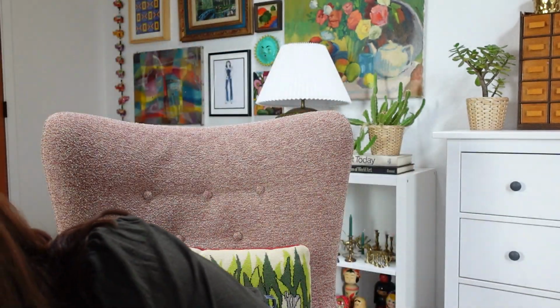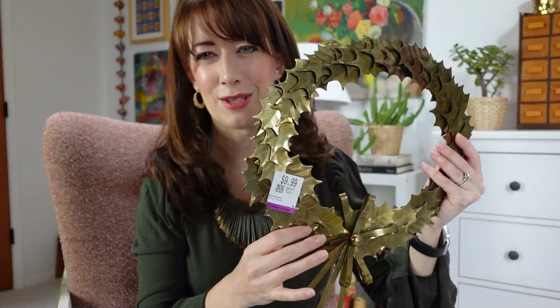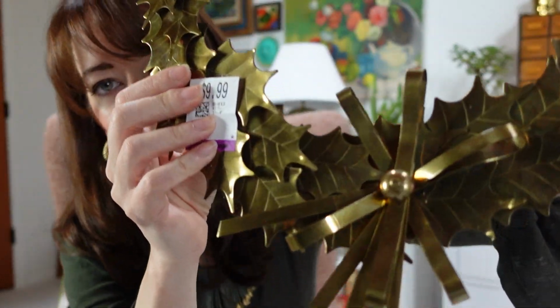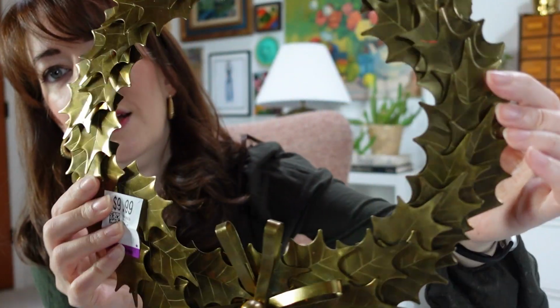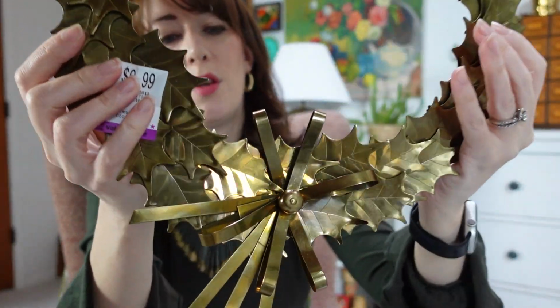So I'm looking at my pile, and I just remembered one more thing that I got randomly on one of my Goodwill Value Village trips, and it is another kind of Christmassy thing. Usually I don't show you this stuff because, you know, Christmassy stuff during non-Christmassy time, but this piece I could not help but show you guys, because, oh my God. I could not believe it was an all brass wreath with the bow. I mean, it's just absolutely beautiful. So I thought it was awesome.